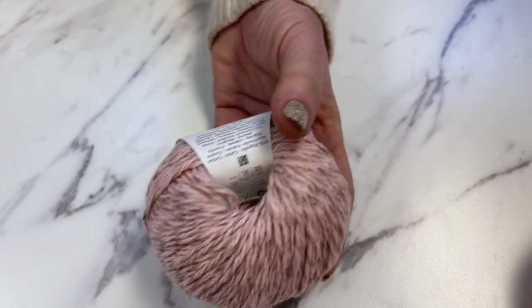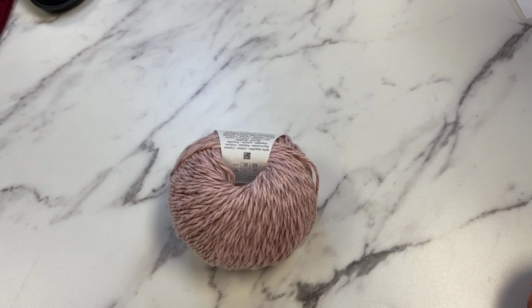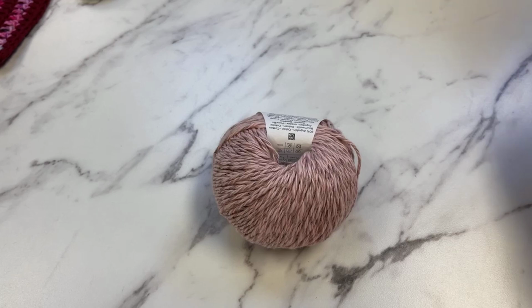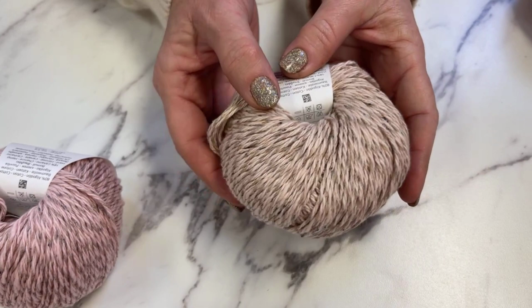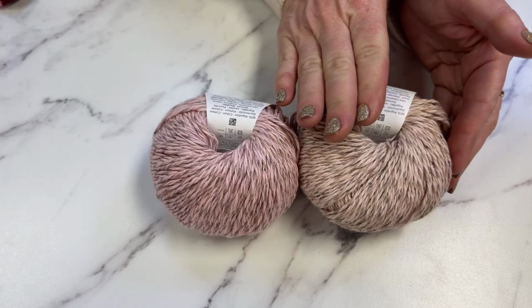And I'll show you just a couple of the colors, and then we are going to move on. I'm going to do this one next. This is color number 65. It is the lightest apricot, almost like peachy. I love, you can see this skews pink, this skews more of a very light orange.